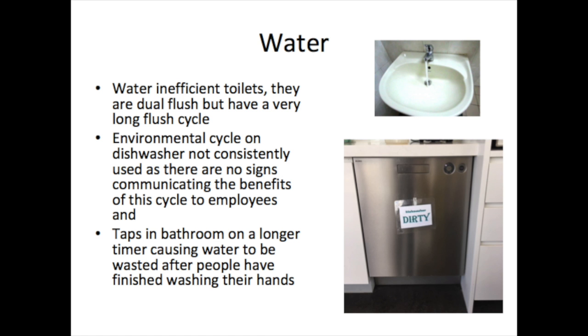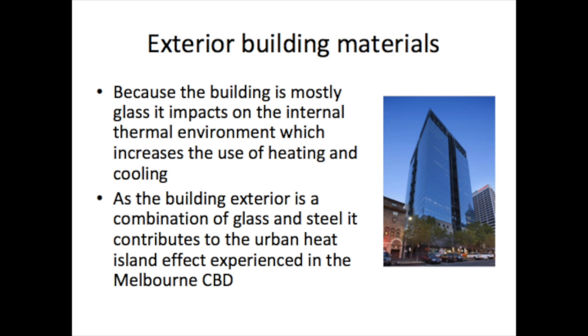Water is the third aspect to be examined. Observed impacts for the water aspect include: water inefficient toilets. They are dual flush but have a very long flush cycle. The environmental cycle on the dishwasher is not consistently used, as there are no signs communicating the benefits of this cycle to employees. And taps in the bathroom are on a longer timer, causing water to be wasted after people have finished washing their hands.